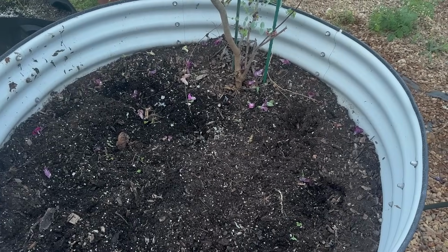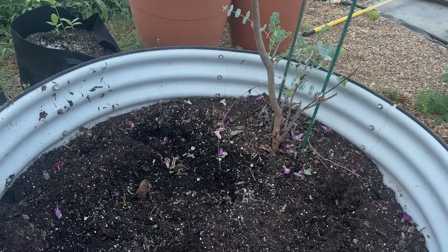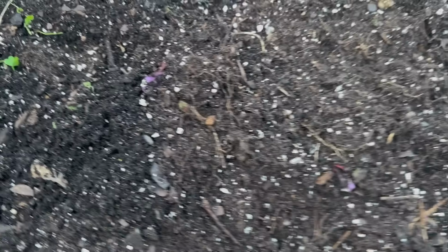Okay, snapdragons are gone. You can see how low this is compared to the top. I also have, well, look at that little guy. I don't know what that is, but I wanted to show you these bugs right here.